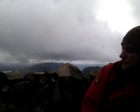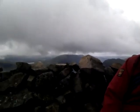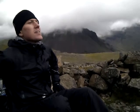It's been changeable. Started off pretty overcast and nasty this morning, and we've had some patches of quite nice sun. And with the hail, it's been alright. It's not cold. Definitely not cold, but it's been nice. It's been challenging, but not in a too challenging way. Yeah. Good way to test your gear out. Yeah, it is. It's a good test of the lightweight gear.